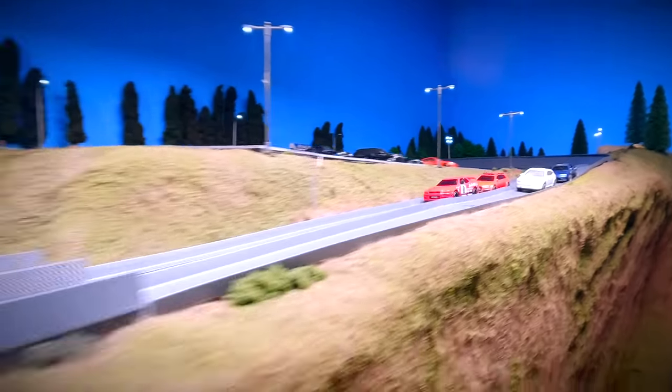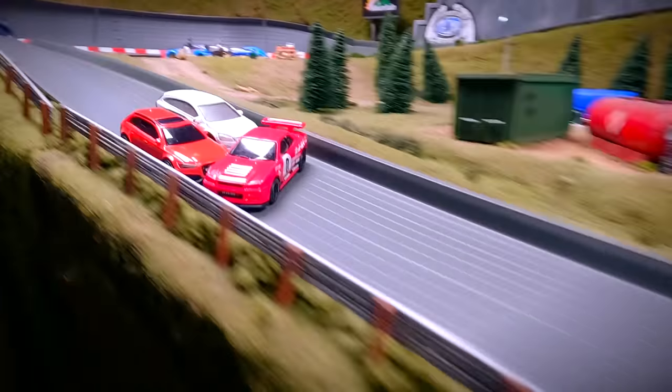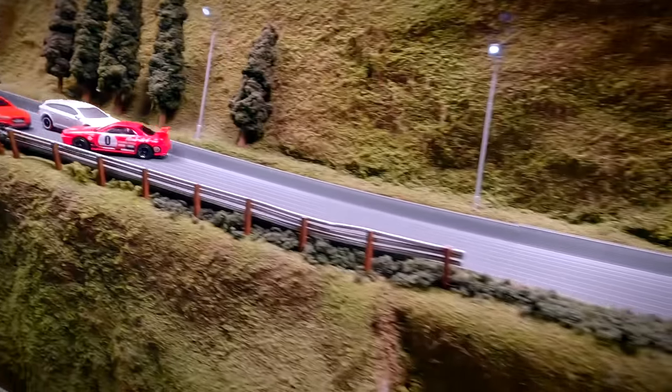Christopher Kampala with the early lead going to turn 1. Ben Giozzi behind him in the red Audi. Ben and Coco side by side. It's a close one into 2. Kampala gets sideways. A hard hit there. This race may be coming to an end.